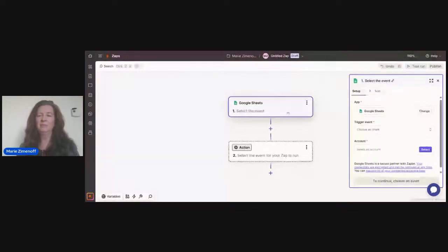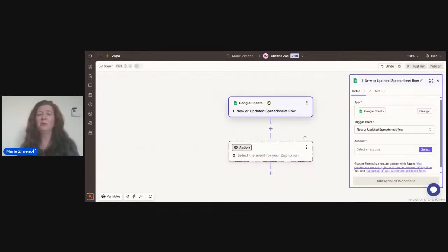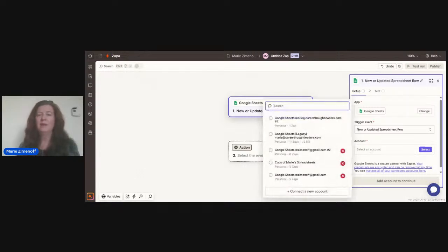I'm going to sync a Google Sheet with an email. So it's asking me for the Google Sheet trigger. I'm going to say new or updated row. So the form is automatically going to do that to the sheet. So let's say I have an intake form or I have a lead magnet form.